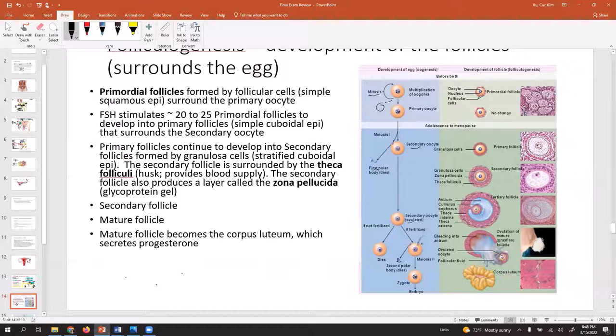All right, so hopefully we have that a little bit more firm. Then we're now going to follow the follicle. The follicle also follows through this timeline. The follicle is what surrounds the egg, or the ovum. These are cells that surround the ovum.